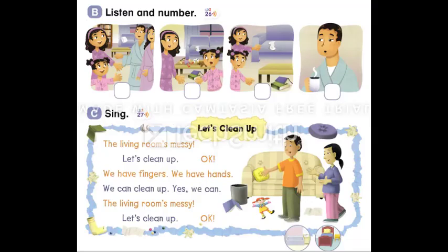Page 53. B. Listen and number. 1. The living room's messy. 2. There's a sock on the sofa. There are books under the table. 3. I don't know. 4. Surprise!